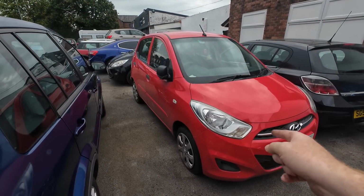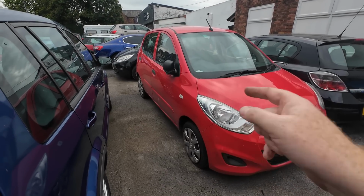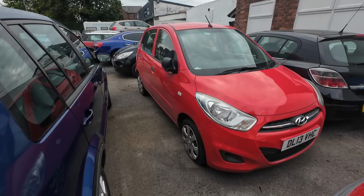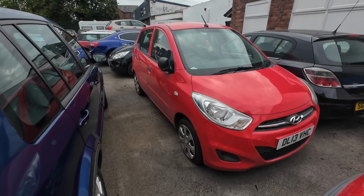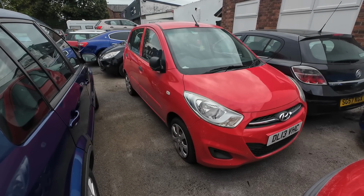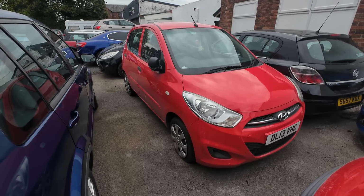13 plate Hyundai i10 with a dodgy tyre. That needs an engine. Someone has driven that dry with no water in, which is good of them, but it was very cheap. But the engines are expensive. Engine for that is about 600-700 quid to buy, unfortunately. But the car was only about that anyway.